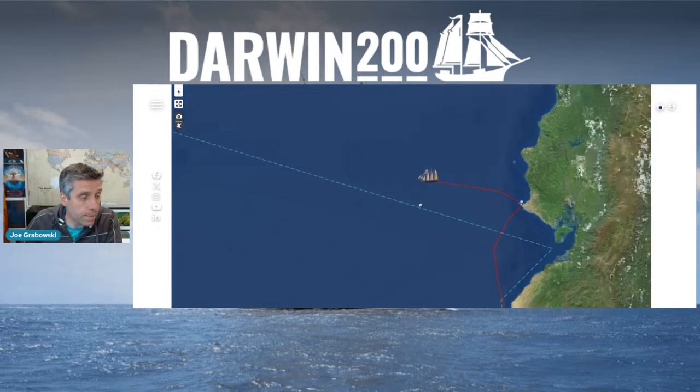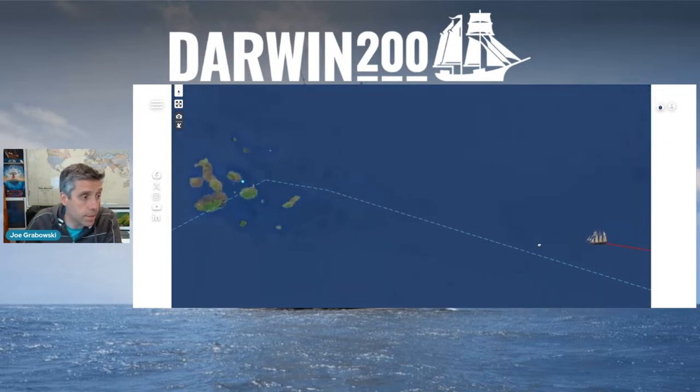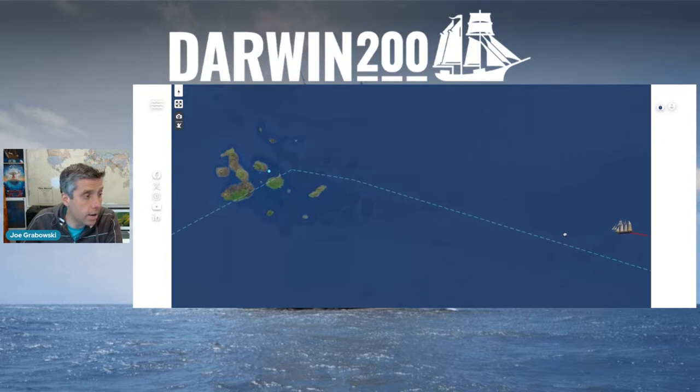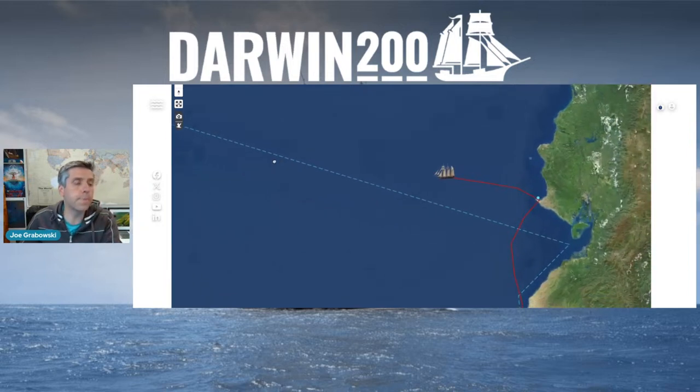So there we go. The ship has just set sail from Salinas, Ecuador, and has about 1,000 kilometers before it reaches the island archipelago of the Galapagos. And then San Cristobal will be the first destination. That's where we'll have our first events coming from for classrooms.